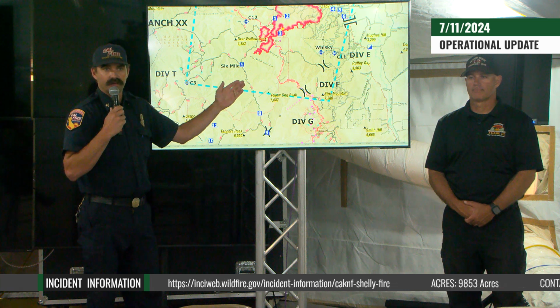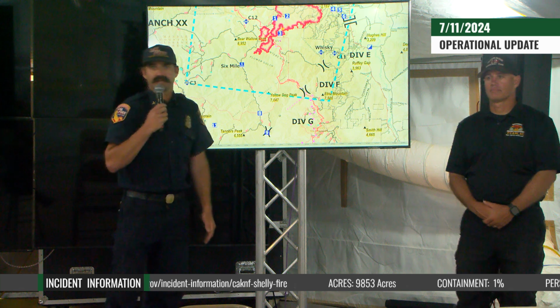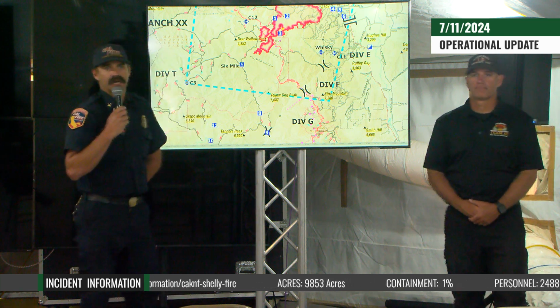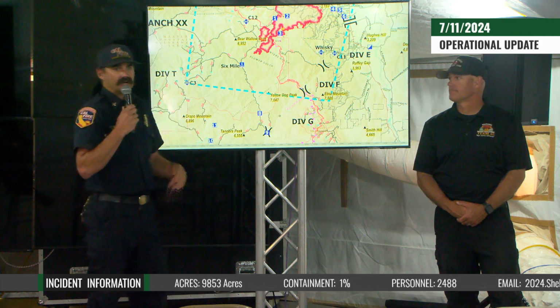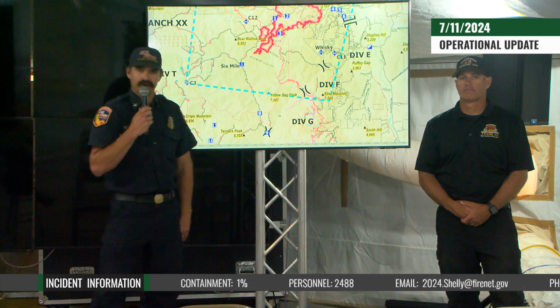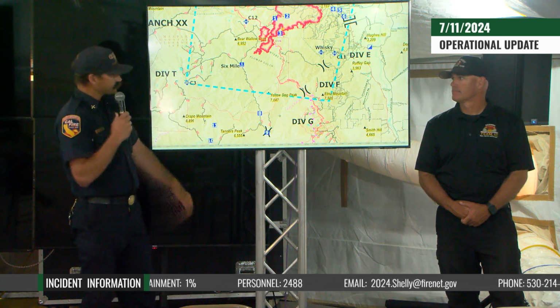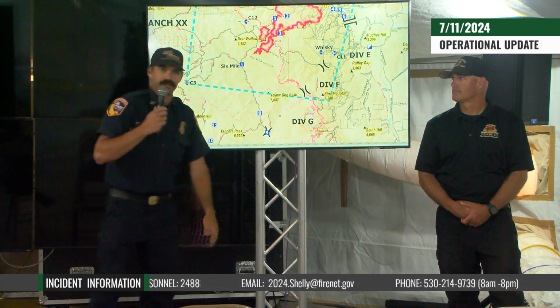We're utilizing night aircraft. We have 3 helicopters tonight. They're going to be working constantly through the night with a helicopter coordinator. We have 2 mobile retardant bases that will be set up tomorrow. So we will be working one out of the Etna area and one to the north of the incident.